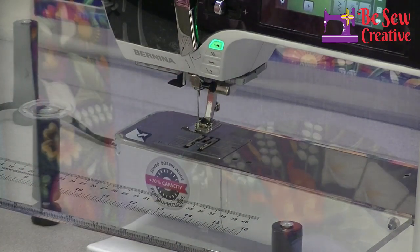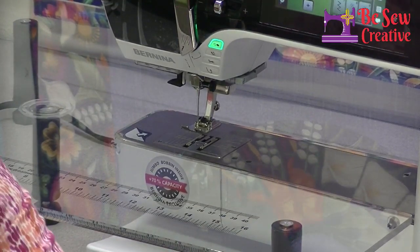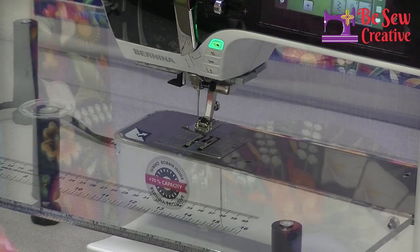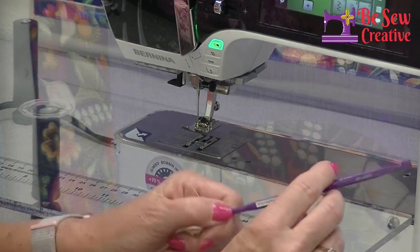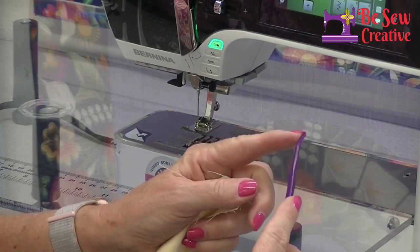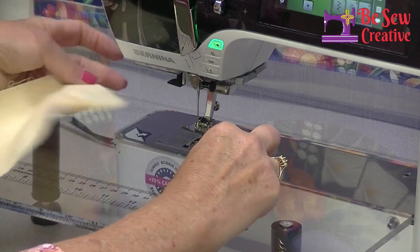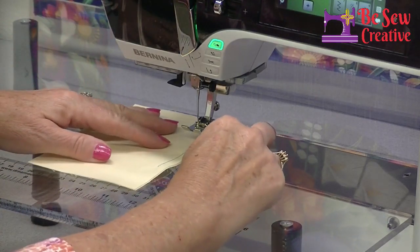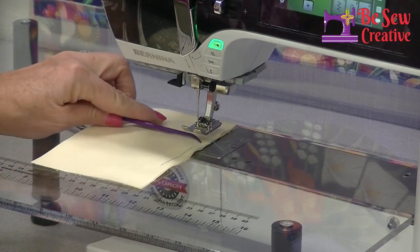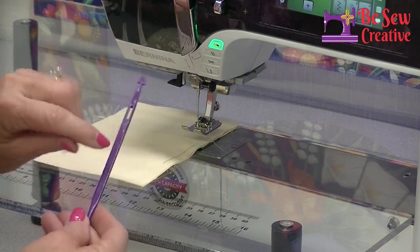Okay, another nice little gadget I have here. This is called a purple thing. And this little tool, I know a lot of you use it. It's got so many good features. It's a nice little stiletto. It's also kind of like an extra finger that you can use to hold your fabric down here so that you don't sew through your own finger. You can just stick it right in there, hold things down as it goes through the machine. But it also has a neat little feature on the other end.